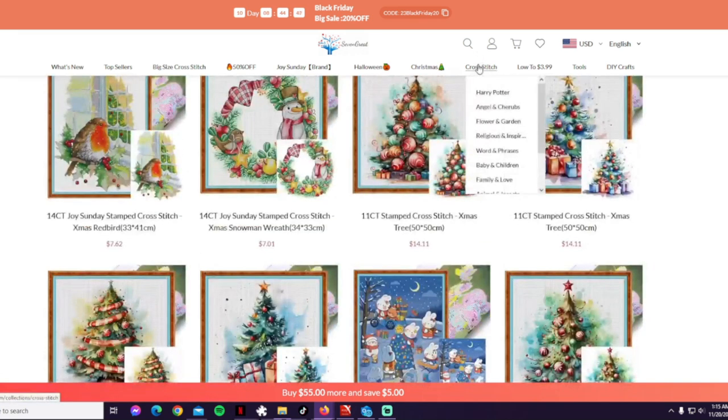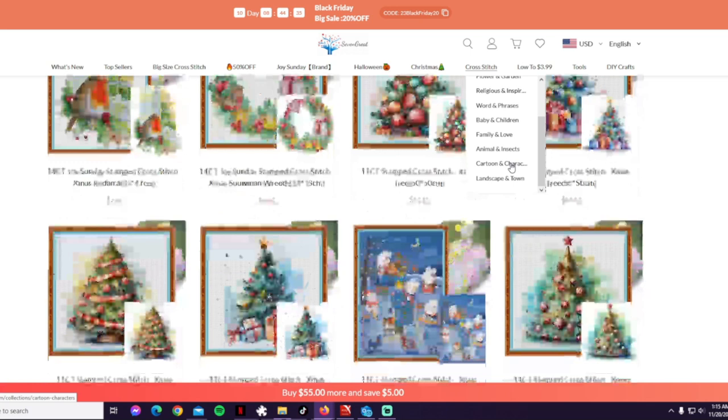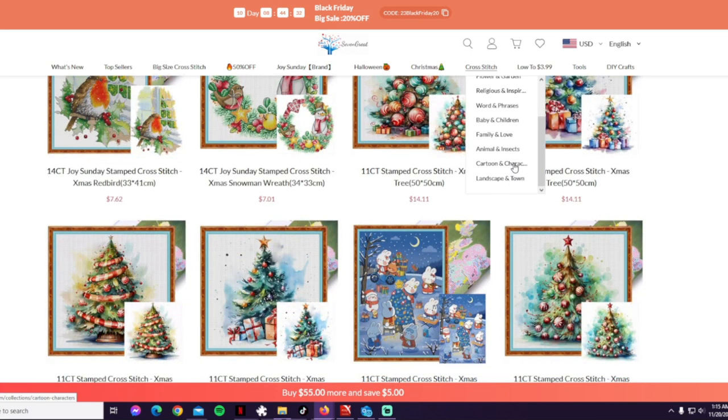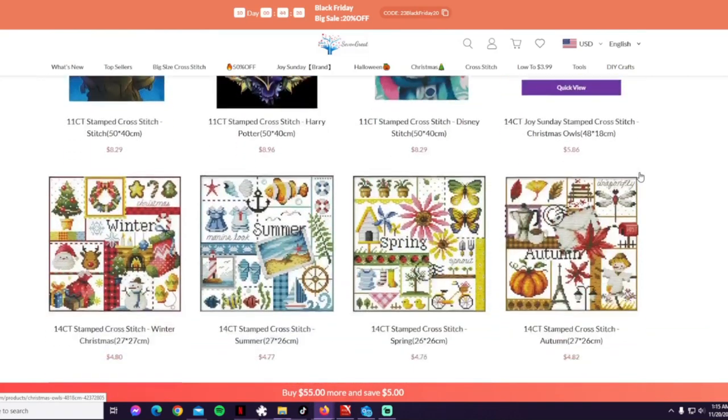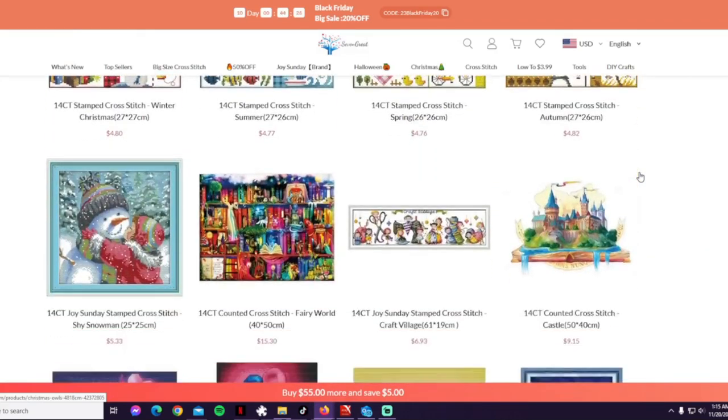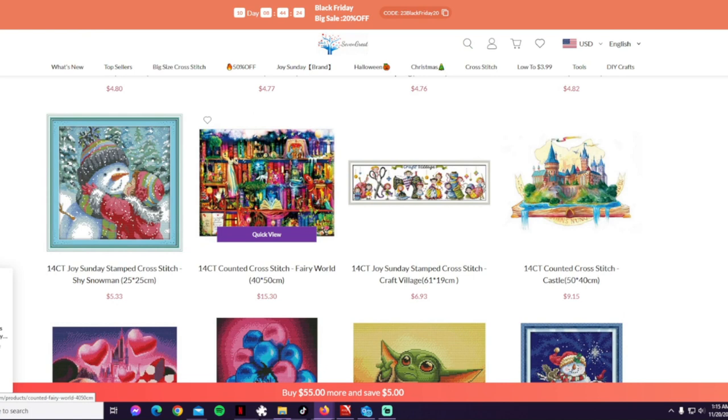Let's see, under cross stitch they have, oh look, Harry Potter, Angels and Cherubs, Flower and Garden, Religious and Inspirational, Words and Phrases, Baby and Children, Family and Love, Animal and Insects. That's interesting. Cartoon and Characters, Landscape and Town. Let's look under Cartoon and Characters. Okay, some of them that we've seen. Love that. I love bookshelves.